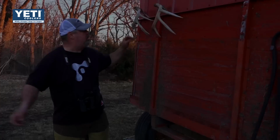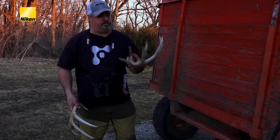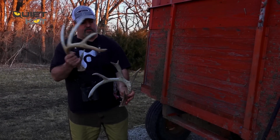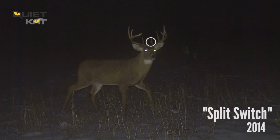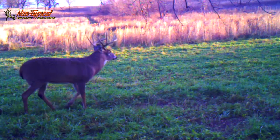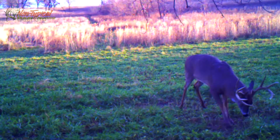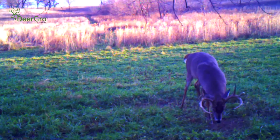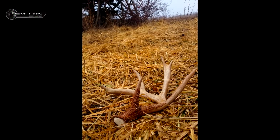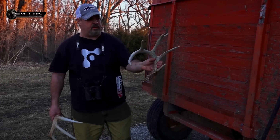And a week ago, there's another buck that I call split switch. Last year, this buck had a split on his left brow tine, and this year it moved here. So it's a deer that kind of lives on the other side of the farm, and I don't really hunt him that hard because I was after flat top and decoy 8, and then late season he moves over where the beans are. So this year he dropped this shed literally 5-10 steps from the redneck blind where my dad was hunting shotgun season. I was hunting late season quite a bit.